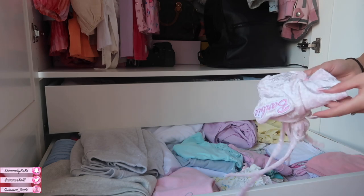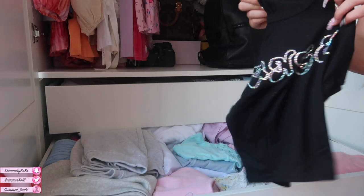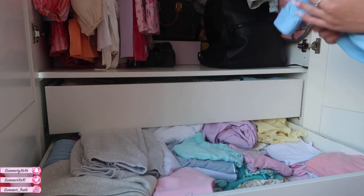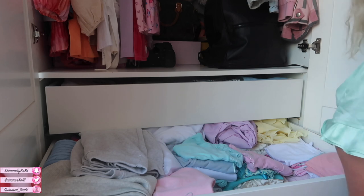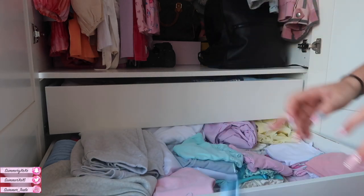This little Barbie top, I'm gonna get rid of. This I'm gonna keep. This I'm gonna get rid of. This I'm gonna keep. This I'm gonna keep. This Fred Perry polo I got from a thrift store, and don't get me wrong, I do really like it. Elle, what do you think to this little Fred Perry shirt I got? Okay, we're gonna keep that then.